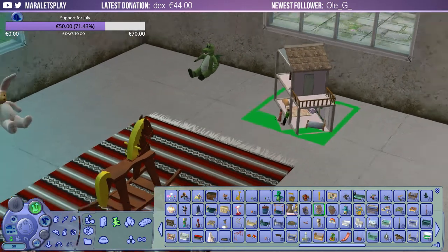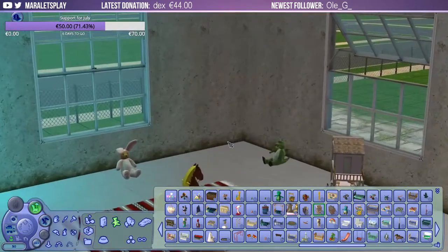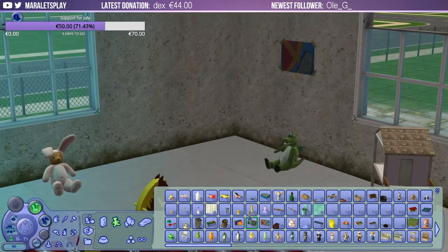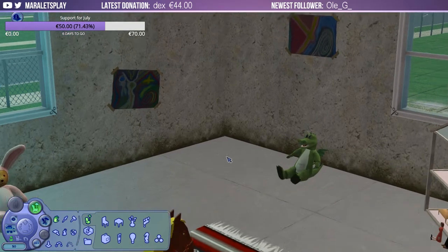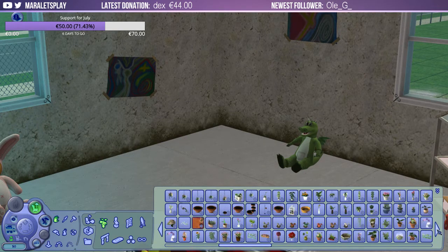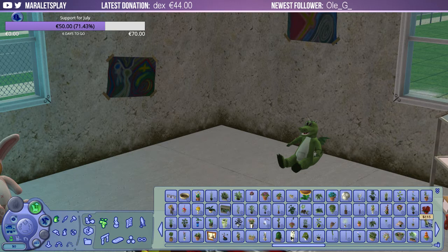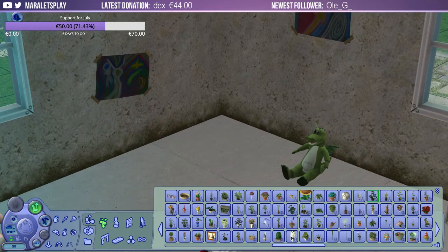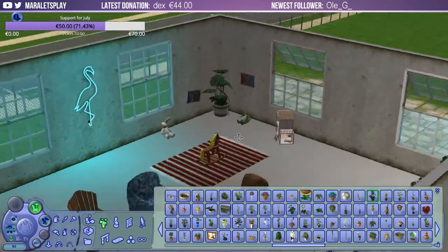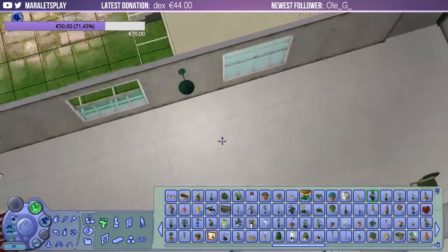Let's see. Okay, there we go. Nice, nice. It's looking good. It's looking good. And maybe a couple of paintings. Yes, yes. Nice, nice. And let's see, there is something that I want to add here. Where is it? Okay, not that. Not that. All right, that looks good. All these random things here, I can't even.